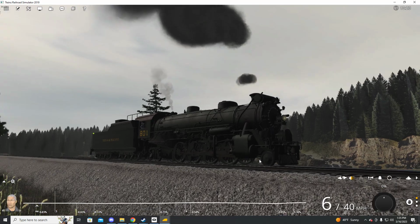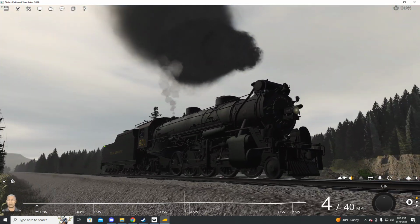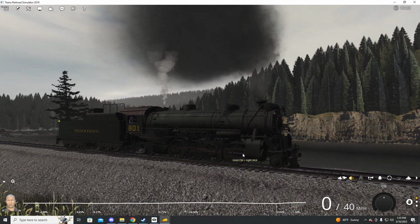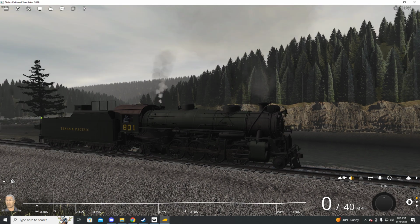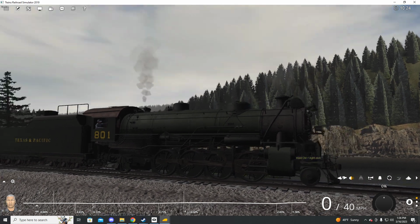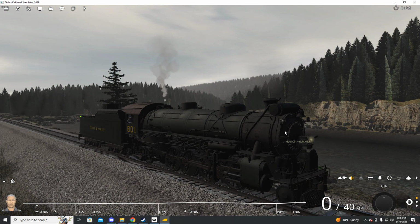But yeah, guys, there it is. The Texas and Pacific H2s, 2-8-2s. Now the pride of my Trainz collection. I love it. It thrills me. I love it. I love seeing T&P stuff finally get a little bit of representation. A little bit of foot in the ground. Man, that whistle. That is a good sounding whistle. Such a good sounding whistle.